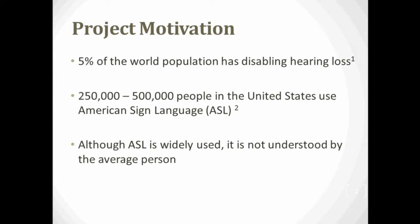In the United States, this translates to about 500,000 people who use American Sign Language as an alternative to verbal communication. And although American Sign Language is widely used and fairly well recognized, it is not understood by the average person. You can imagine how, for example, in an emergency situation, a person who uses American Sign Language would be unable to effectively or quickly communicate essential information to emergency personnel.